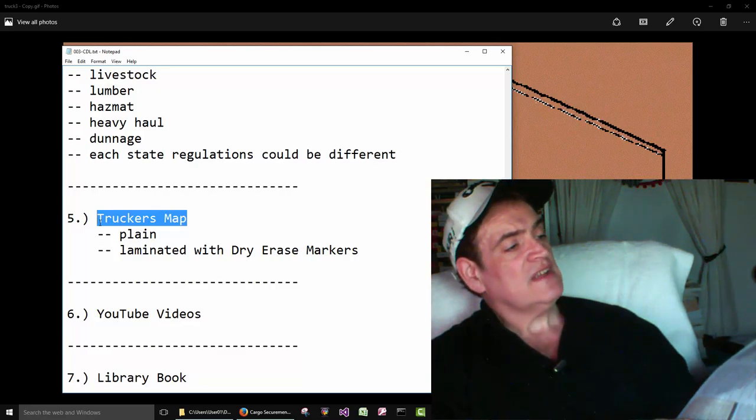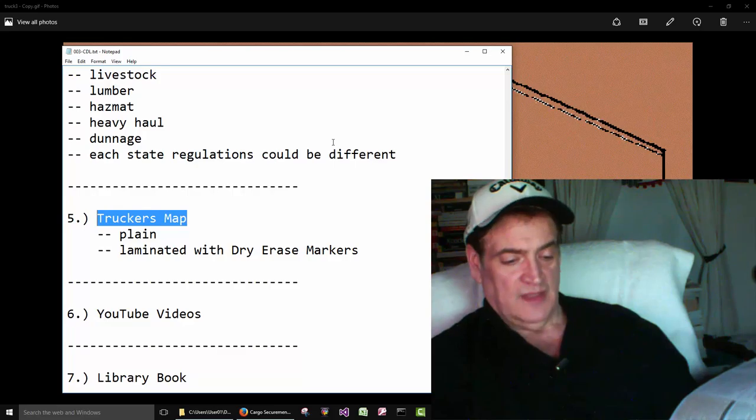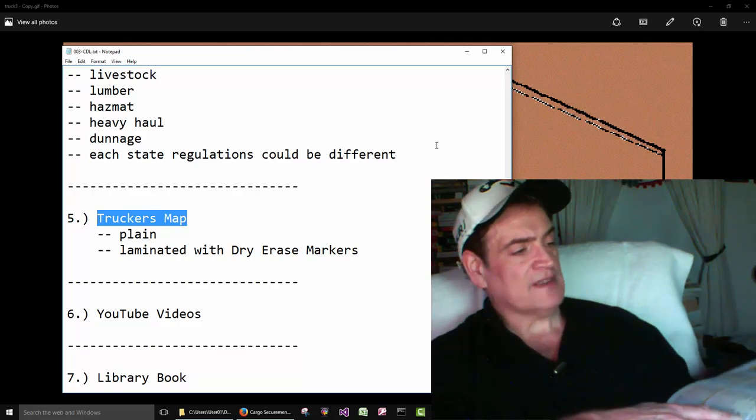Incident prevention and response. You know, what do you do if you happen to spill something or you get in a wreck and you've got hazardous material all over the freeway? Here's a section on the inspection. If you happen to get pulled over for an inspection, what can you expect?